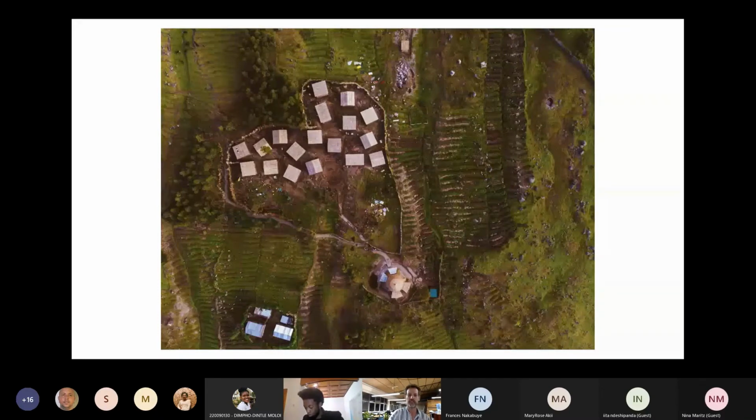You can see how the houses are concentrated in one corner of the site. Later on, there was more and more agriculture going on, and by now this is really a well-developed piece of land. You can see here also at the bottom corner of the photo, the community center.